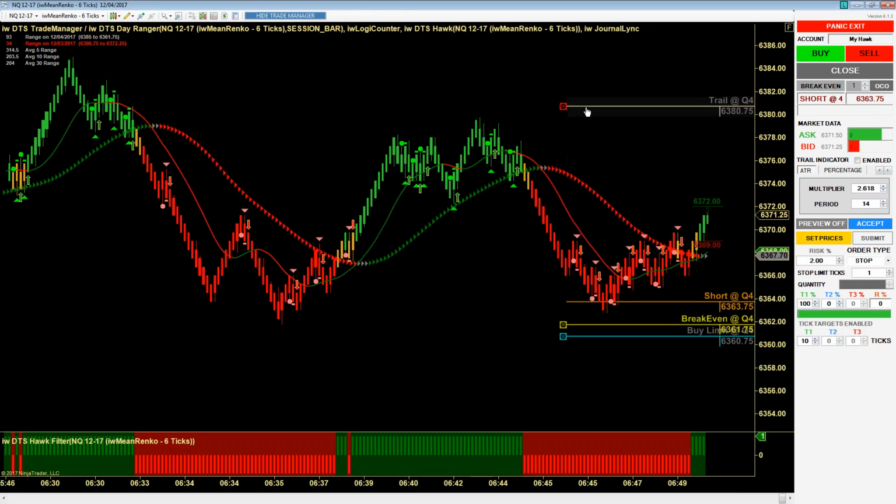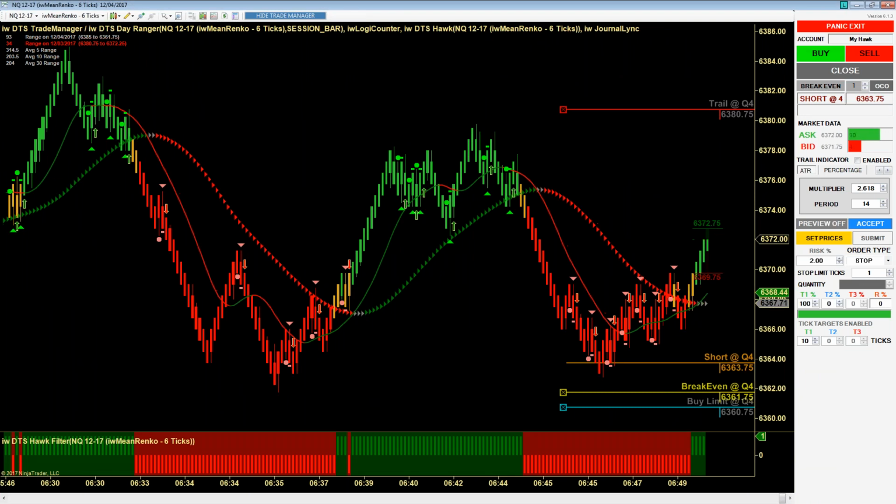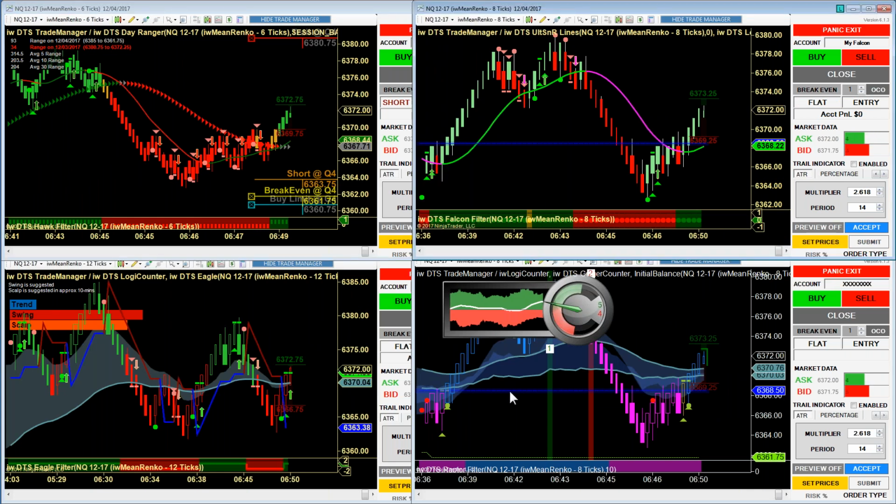And my stop needs to go above this little swing right here. At least initially. It doesn't need to stay there, but you're going to try to avoid strangling your trade right out of the gate.